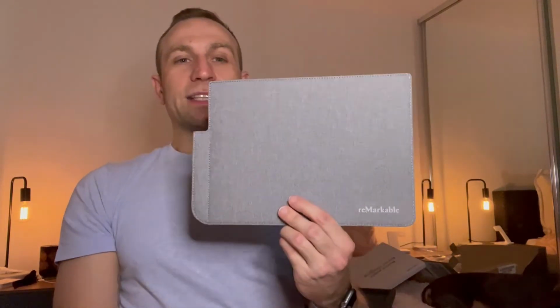So that's not something that I really wanted to have to deal with and have to store the marker somewhere else. So I just wanted somewhere where I can easily slot it in whenever I need to store it and not have to think twice about it and worry that it's going to fall off and fall somewhere and break. So that's the folio that I purchased for the Remarkable.